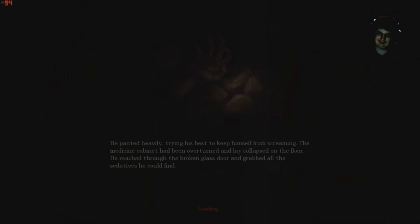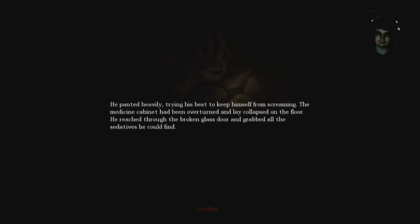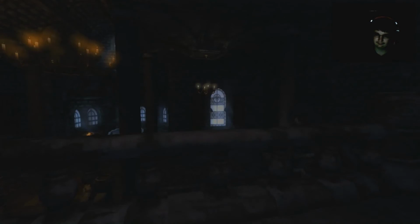He panted heavily, to keep himself from collapsing. The medicine cabinet had been overturned and lay collapsed on the floor. He reached through the broken glass door and grabbed all the sedatives he could find.